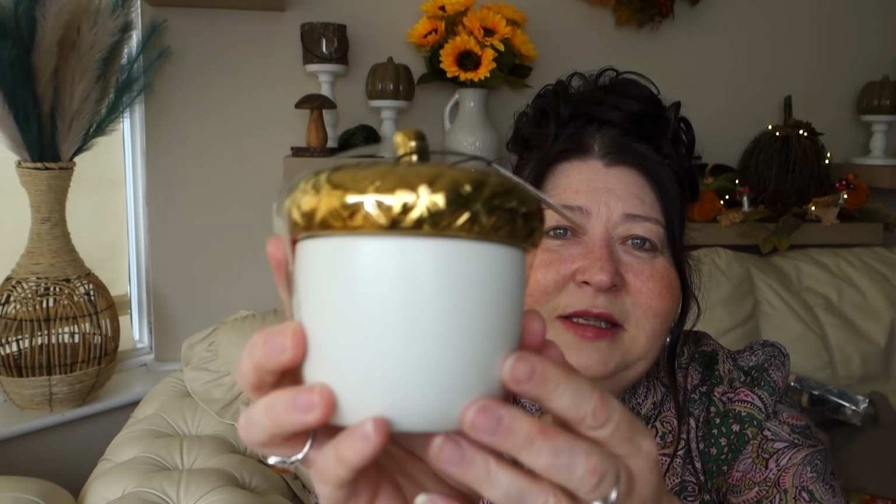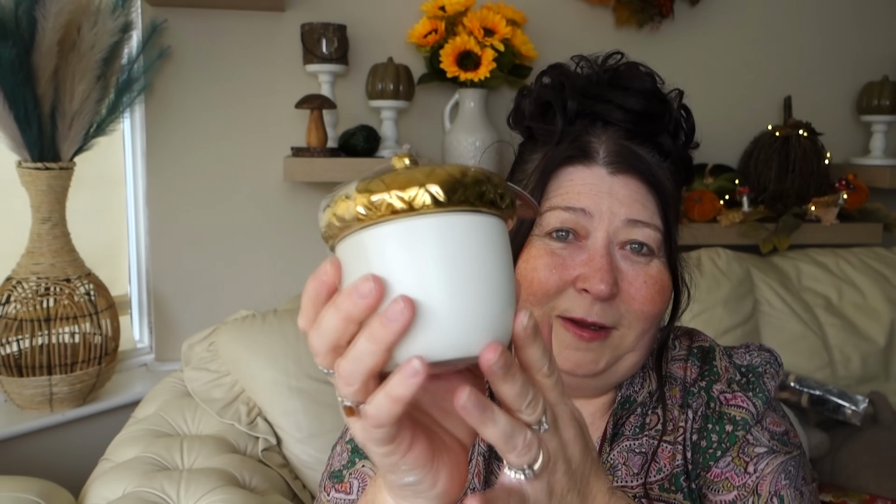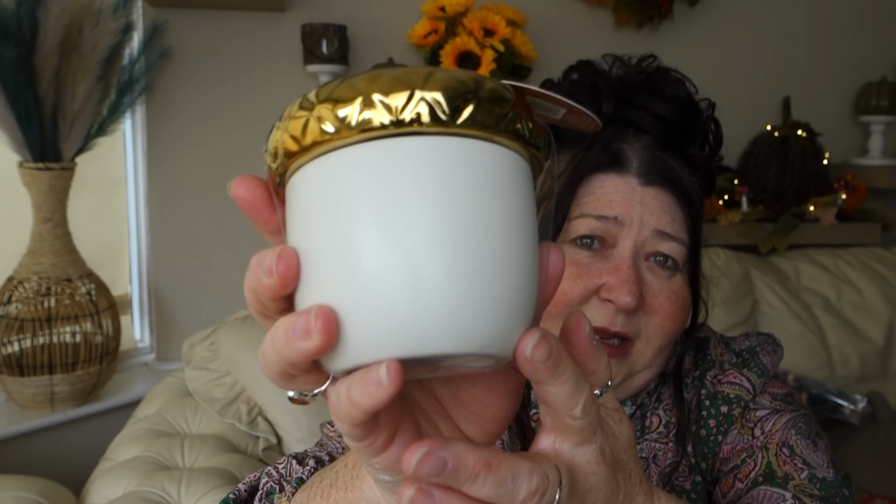My next item is this acorn. And it's lovely. It's got a scented candle. I'm going to see if I can see what the scent is. Yeah, I'm really sorry, I can't. But if I open it, it smells of gingerbread. I would say gingerbread, guys. And it's got a lovely gold top. This was $3.99. And it's in a beige aesthetic.